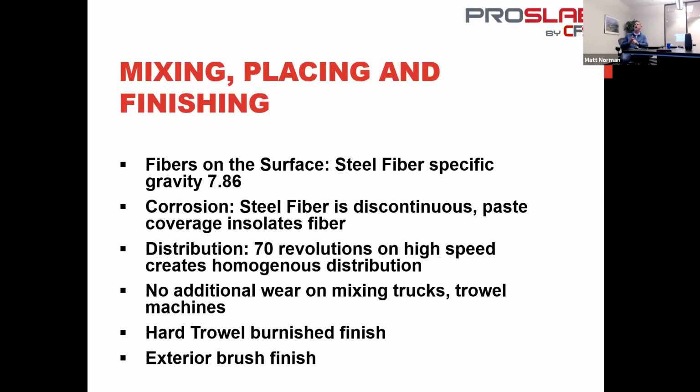We work with the contractors when it comes to how do you work with this material. We will work with the engineer on the mix design, on the submittals. So we kind of take a holistic view when it comes to the utilization of our product, or steel fiber, with our clients. There's really no additional wear on the mixing trucks or the trowel machines, unbeknownst to a lot of people out in the industry.